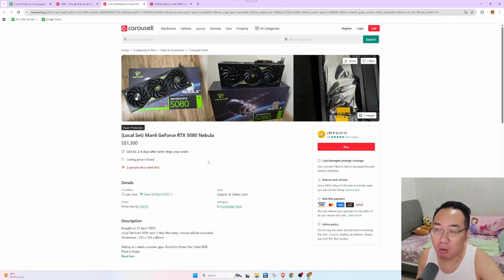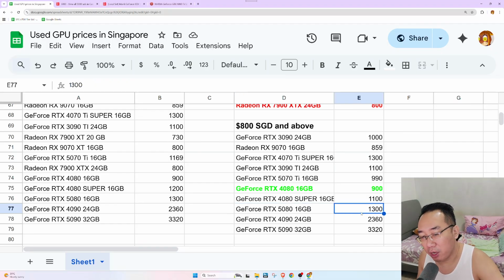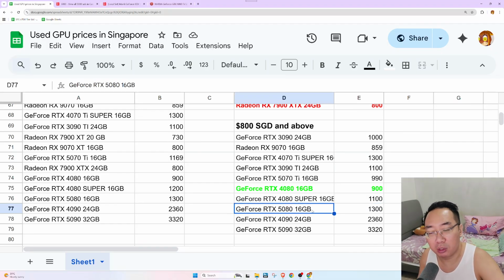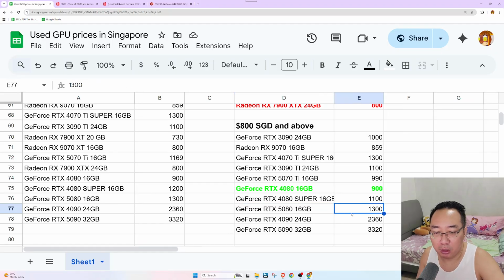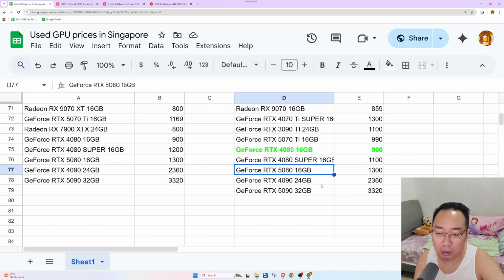So if it has local warranty for 1,300 Singapore dollars, a 5080 actually is a pretty good deal, because you'll be saving about 100 to 150 Singapore dollars. I mean, the other cheapest 5080 I can find brand new will probably be the Shadow 3X OC from MSI. Brand new is about 1,440 if I remember correctly. So 150 Singapore dollars more.